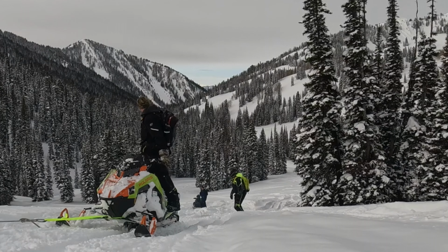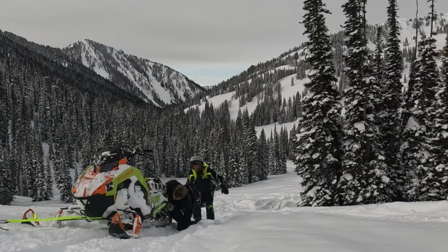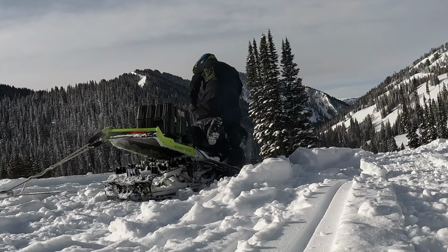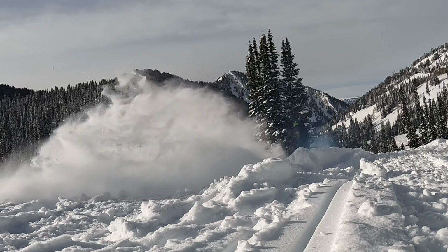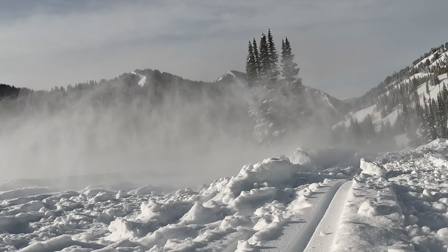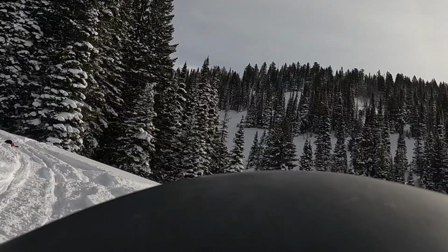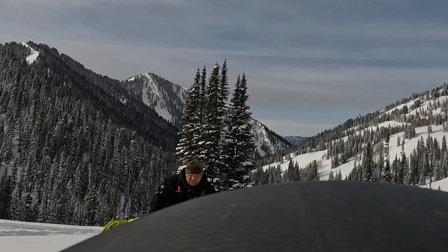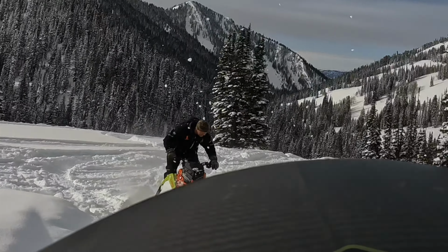That one pulled a little harder. Yeah, it did. Well, I was in the soft stuff too. Yeah. All right, we'll just pull that foot forward again. Release. Then we'll go up and over the ride. There we go. It's too soft.